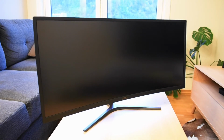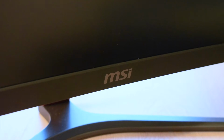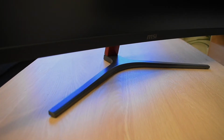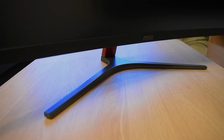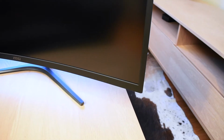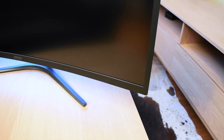Taking a closer look at the MAG341CQ monitor itself, I really like the design of this monitor, and the quality feels great. The stand also looks nice, and it is metal. It's not height adjustable, so that is maybe a drawback, but the stock height feels good to me, and you can also change the angle of the screen.